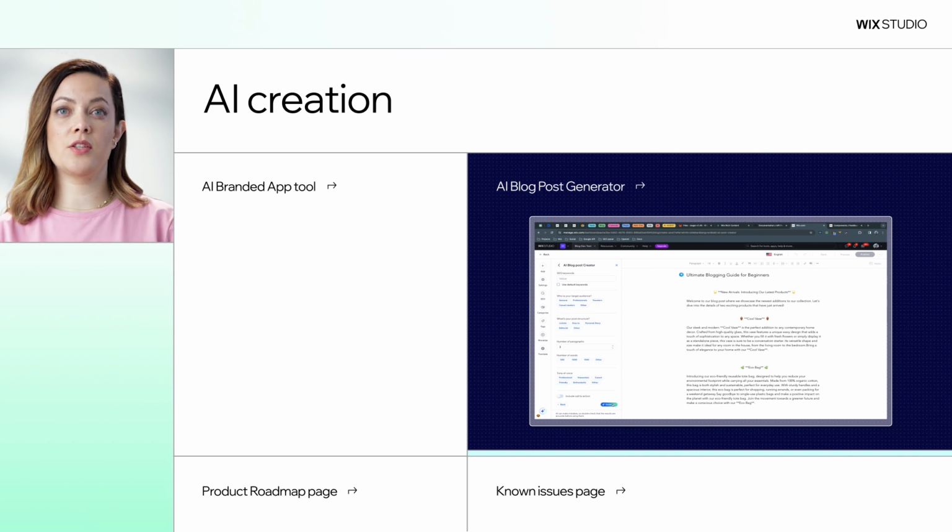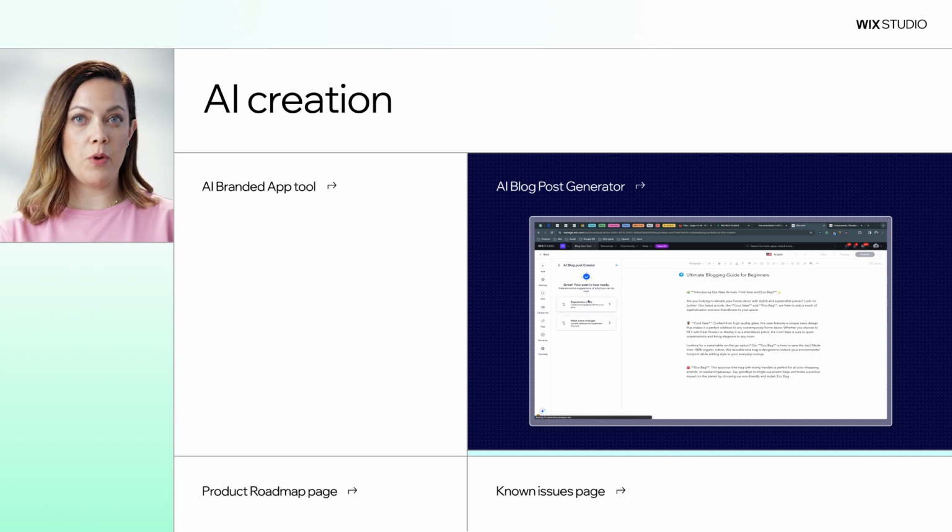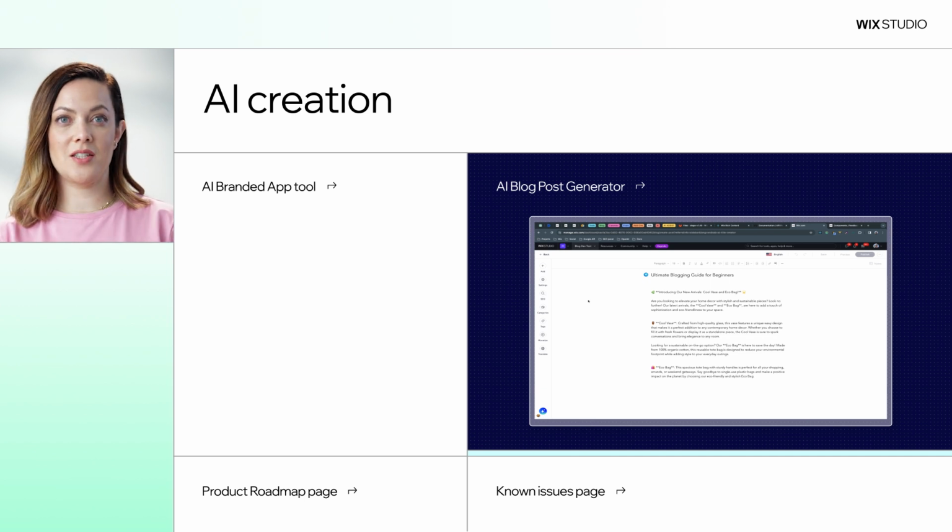And if you've got a case of writer's block, it will do the creative thinking for you and give you a variety of post ideas that will match your client sites.